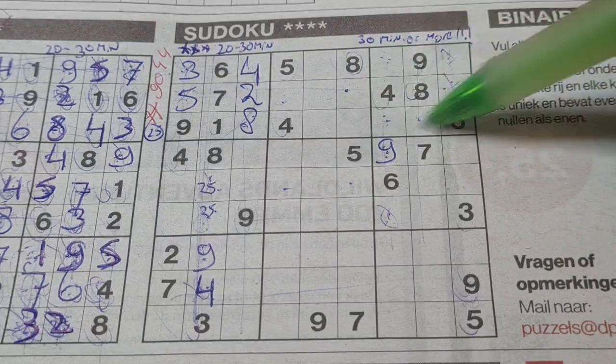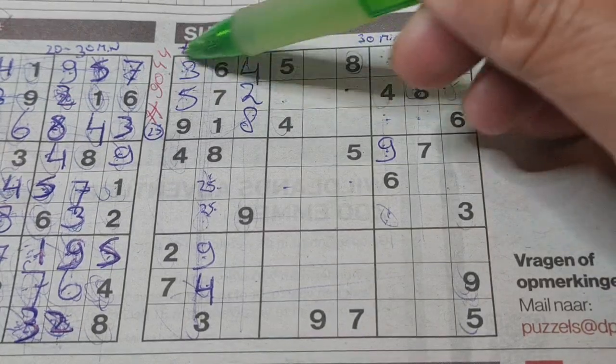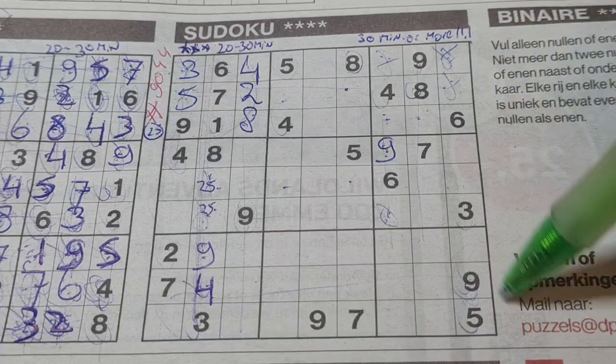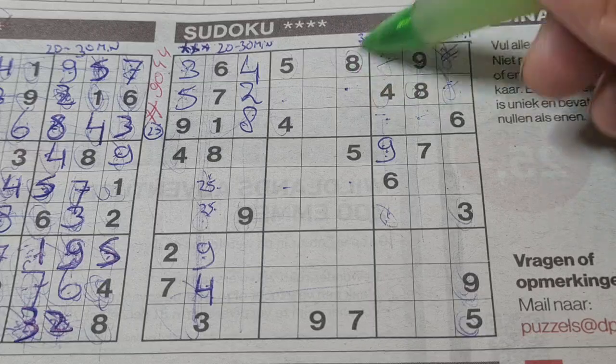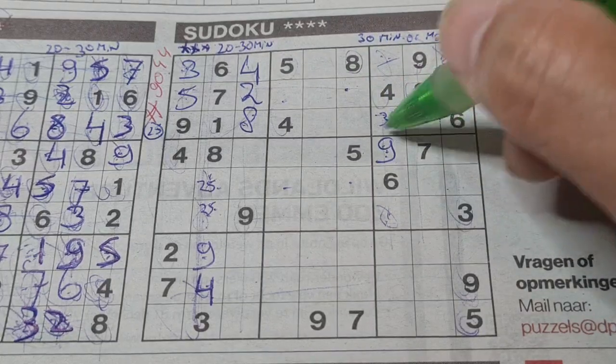5 missing numbers in this big square. 2 of those missing numbers are the 3 and the 5. We have a 3 and a 5 in the first row, so no 3 and 5 in these two boxes. We have a 3 and a 5 in the last column, no 3 and 5 in those two boxes. So two boxes left for the 3 and the 5. In this big square, they go in those two boxes as a pair.